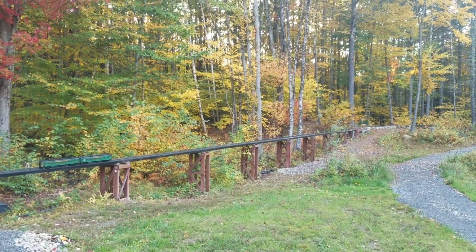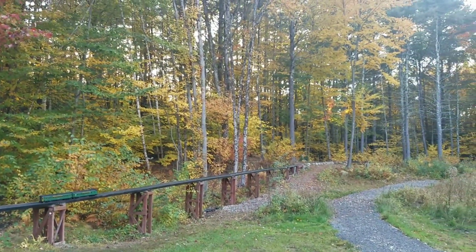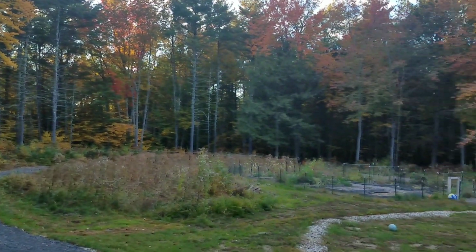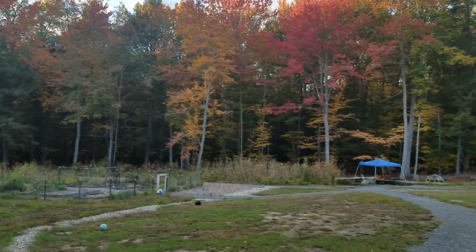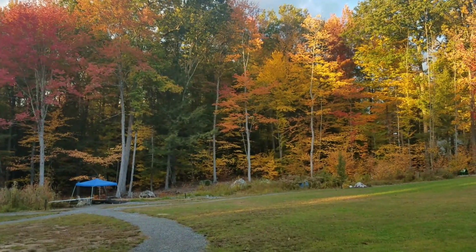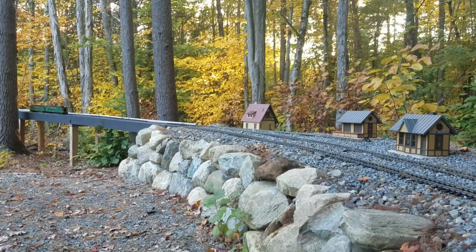All right, well, as the Yankee Doodle and its cab car make its way across the viaduct, we're going to have a quick little look around here at the foliage. It's October 10th, which typically in our area tends to be the peak foliage. It's really nice color in the birch and the maple trees this day.